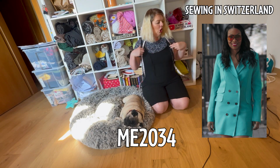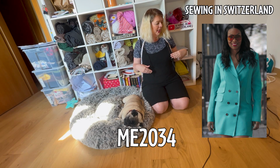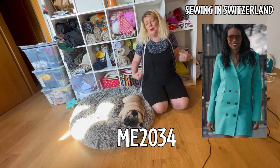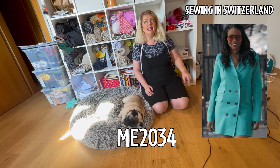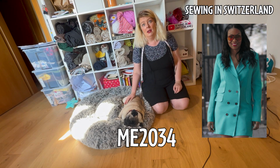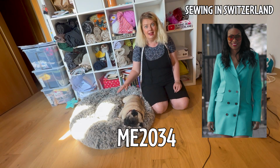So it's got the collar, the lapel, it's got welt breast pockets and then 3 extra welt pockets. It's got front darts, it's got back darts, it's got the whole shebang, okay? It is just fantastic. It really is fantastic. If you are a beginner, do not make this your first dress. Do not make this your first jacket.